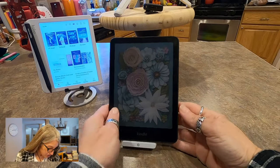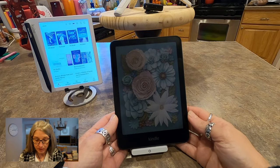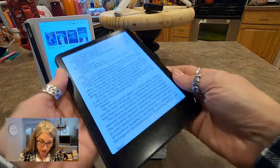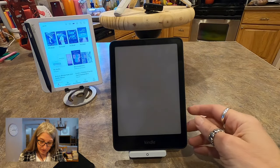Like, I wish I could show you this better, but I'm using a GoPro 8 as my B-roll camera, so there's only so much it's going to do, and I just woke the thing up so my flowers went away.